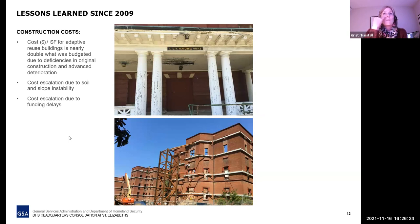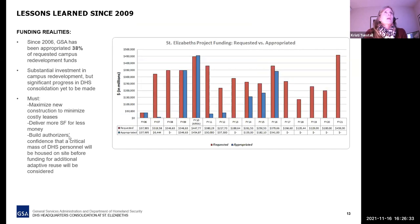The initial plan was that the whole campus would be redeveloped by 2022, and we are nowhere near that. The last lesson is just the funding realities. Since 2006, GSA has only received 38% of our requested funds for the campus. That said, we've had substantial investment in the campus, but a lot of it is in terms of infrastructure to support the full build out, so it's not necessarily visible.